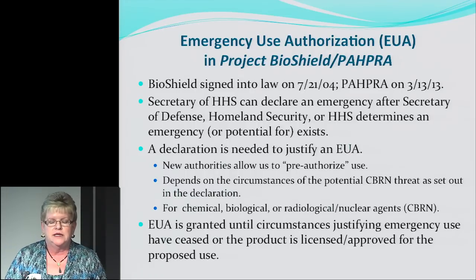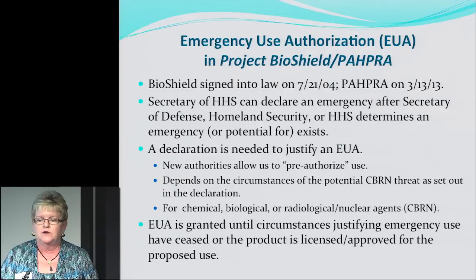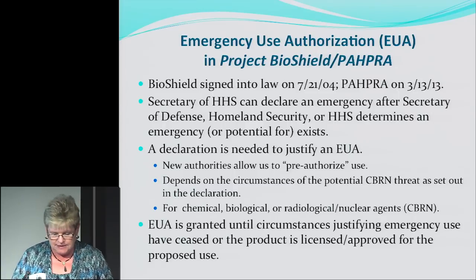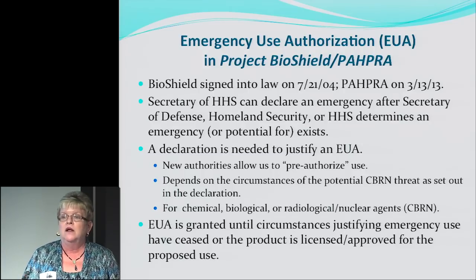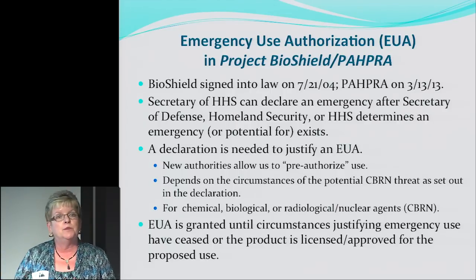Project BioShield was signed in law in July of 2004. Under BioShield, the Secretary of Homeland Security, or the Secretary of Defense, or the Secretary of HHS must determine that an emergency or the potential for an emergency exists. Following such a determination, then the Secretary of Health and Human Services can declare an emergency that could allow for an EUA for a particular product or several products. So in the recent case with Ebola, the declaration was made specific to diagnostic test that was not applicable to any vaccine in development or any therapeutic products in development. The declaration was specific only for the use of diagnostic tests to diagnose disease.